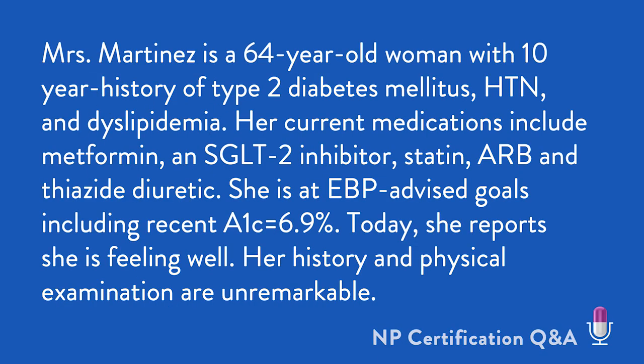Mrs. Martinez is a 64-year-old woman with a 10-year history of type 2 diabetes, hypertension, and dyslipidemia. Her current medications include metformin, an SGLT2 inhibitor, a statin, an ARB, and a thiazide diuretic. She's at EBP-advised goals, including a recent A1C of 6.9%. Today, she reports she's feeling well, and her history and physical exam are unremarkable.